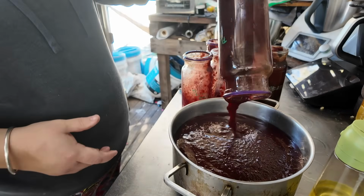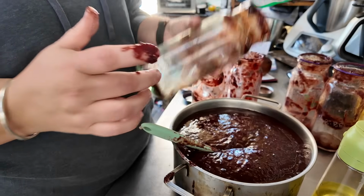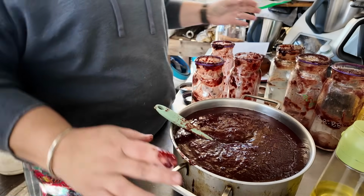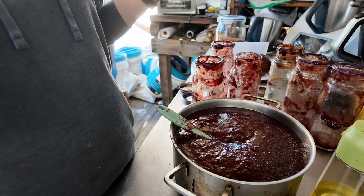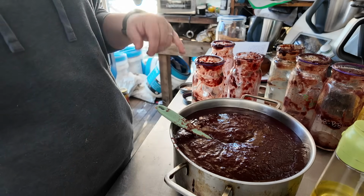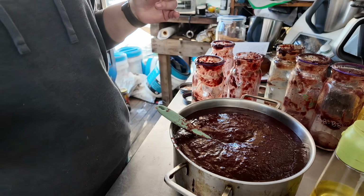So got all that there. I'm going to scrape these out and then we're going to get this on the heat. All right, we've scraped all the jars out as much as we can, and we're just going to stick this on low. I want to bring it up to a simmer and simmer it for maybe 2 hours. If I can lose, say, 1 inch of height on this, that's probably around about what I need.